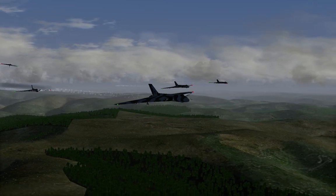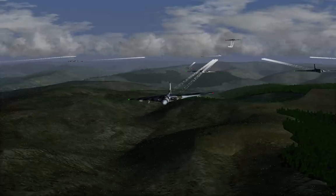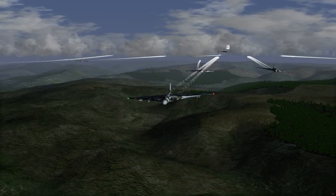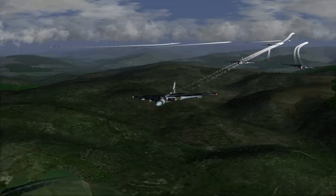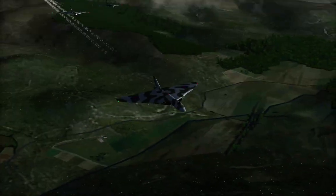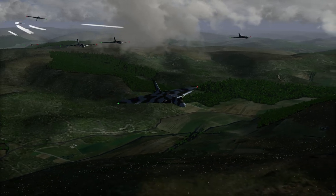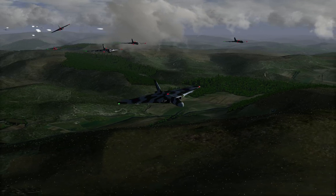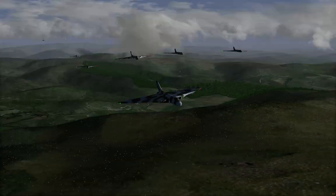There's an inverted Vulcan. Who's that? No, I'm just playing. Sorry, you can play if you want. Just don't blame us if it ends in tears. Don't come running at us if both your wings fall off. Don't come running to me if you break both your legs. That's what I'm saying. Or if all four of your engines stop. As my father used to say, shut your mouth and eat.